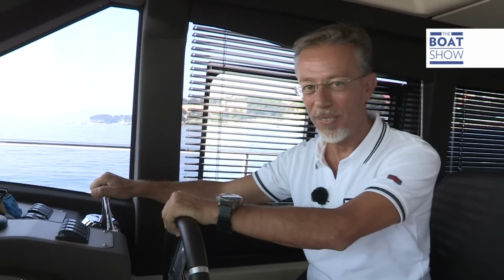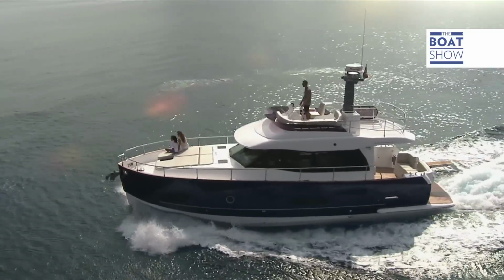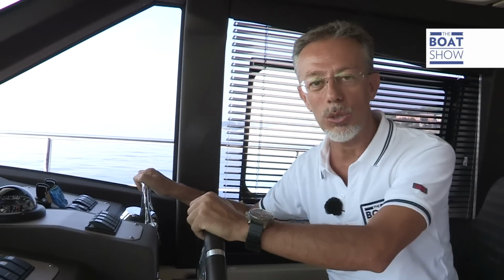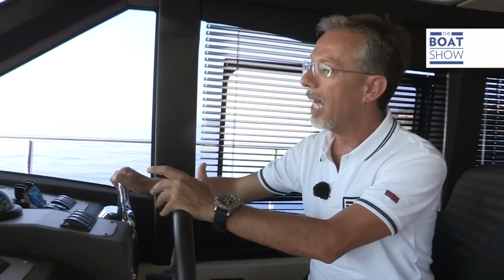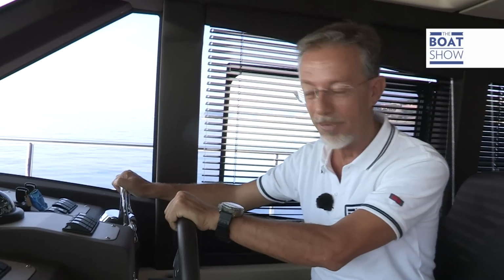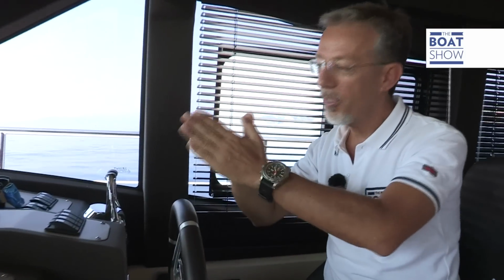But beware, as you put your foot down, fuel consumption increases, even if only slightly. When you reach cruising speed, the boat starts to consume less, as AZIMUT has adapted self-contained engines. For example, in this boat, there are two 355 horsepower Cummins, but you can also have 350 horsepower units.